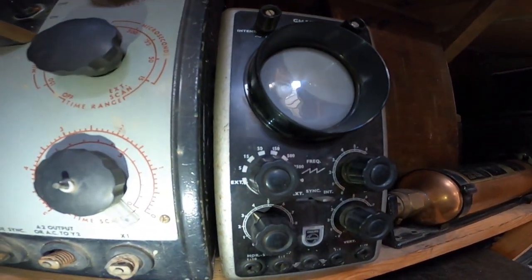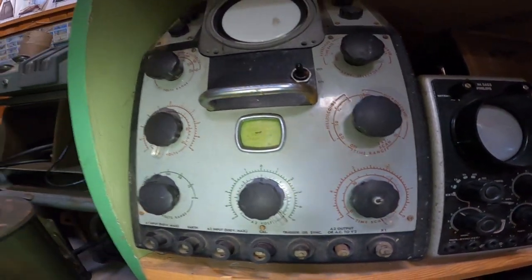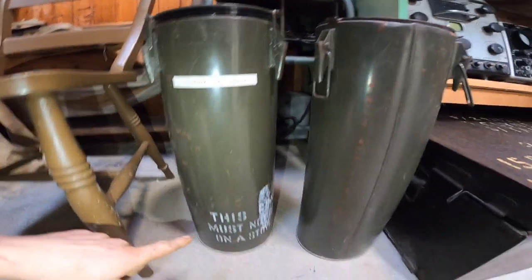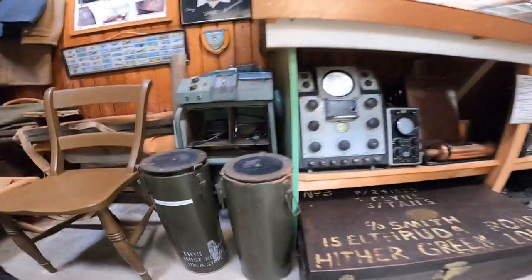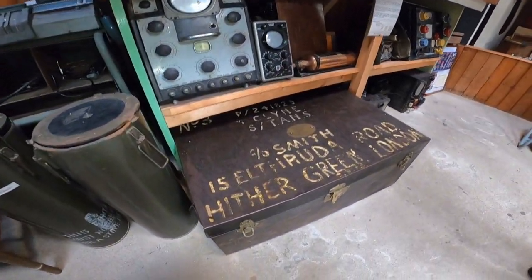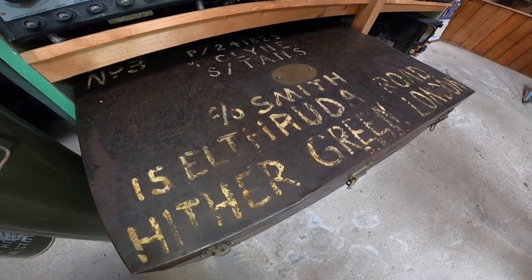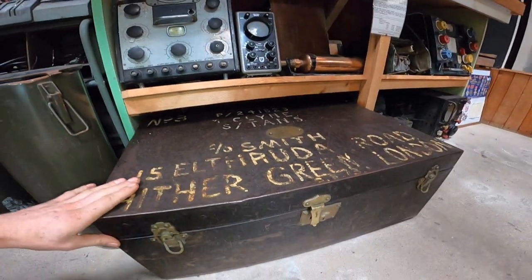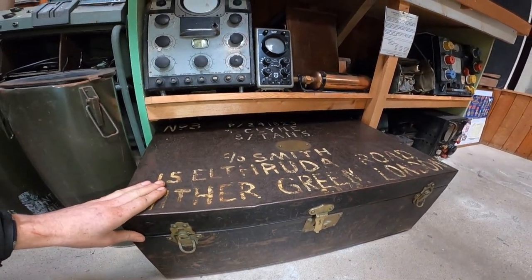And I just love the way they made things back in the day with the metal and the Bakelite knobs on it. And look at these things. Insulated food container, folks. This military history is incredible. Look at this, look. The boy's address is still on there. He was a Smith. And this must have been what they kept their stuff in when they were at war. Must have been their container.